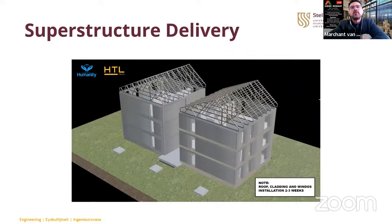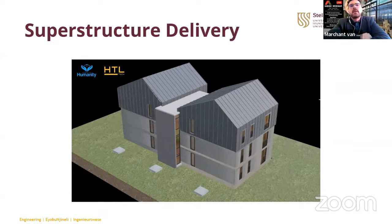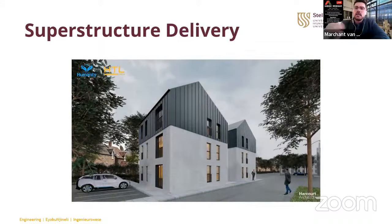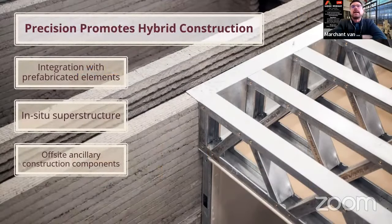You then install prefabricated roof trusses. That can be timber or light gauge steel or whatever system you want to use. Again, a prefabricated circulation core, cladding, and you've got your structure. So in terms of productivity, as Bjorn said, we definitely are at the point where this technology adds to productivity in the construction market.